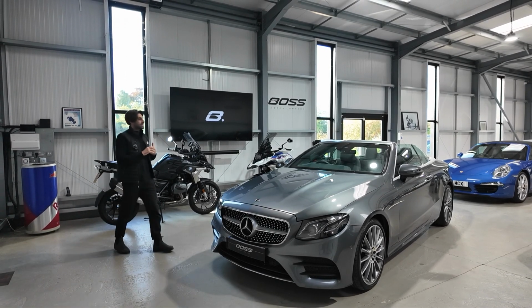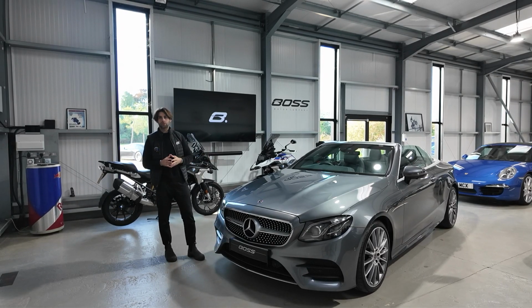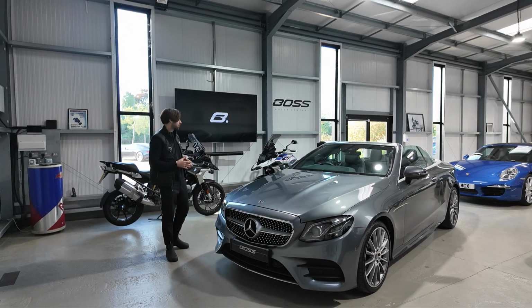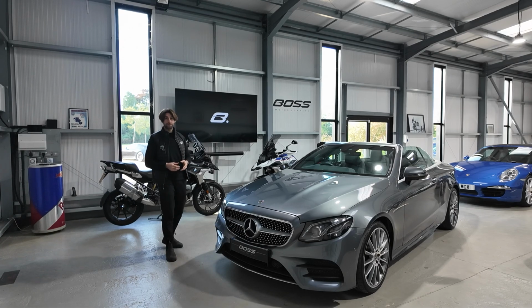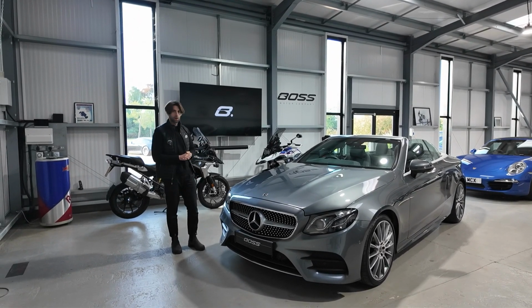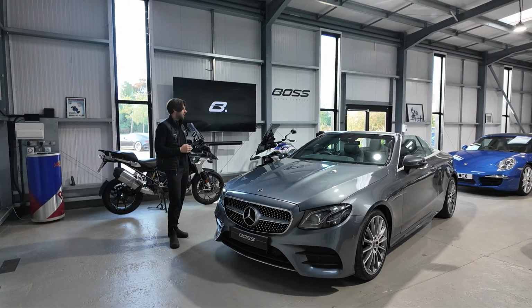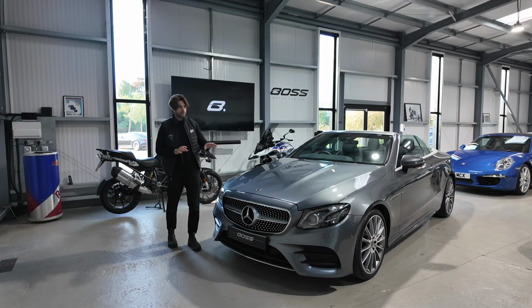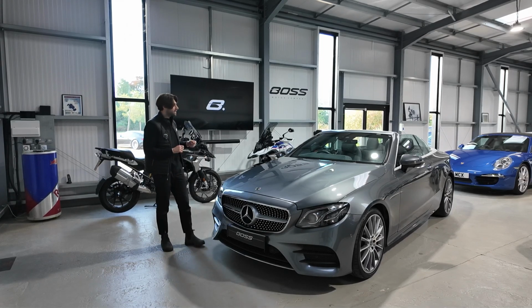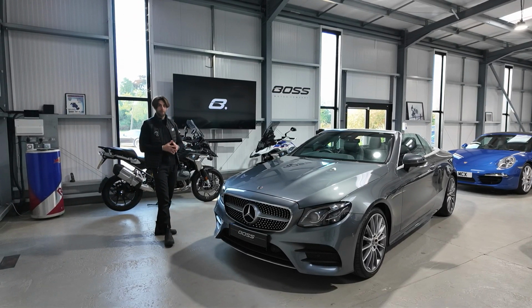My name's Matthew, and today I get to walk you around this absolutely beautiful 2019, 69 registration Mercedes E450. That's the 3-litre V6 version of this car. It is the highest horsepower, normally aspirated petrol engine that you could have in an E-Class convertible, and this is the Premium Plus specification version of the Cabriolet.